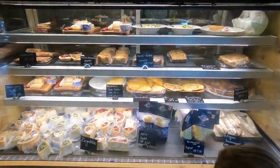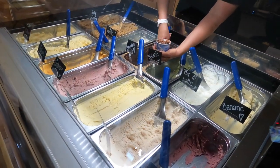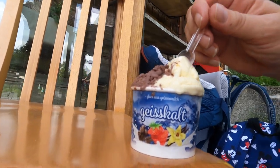The farm shop sells different products like goat cheese, goat milk chocolate, etc. We opted for apricot and chocolate goat milk ice cream, and it tasted delicious.